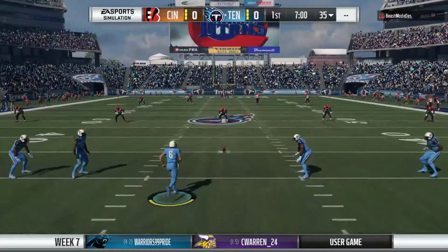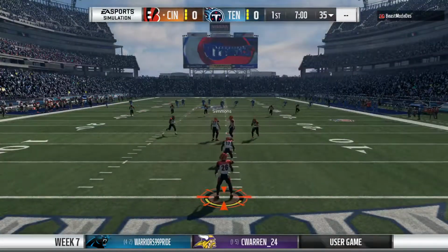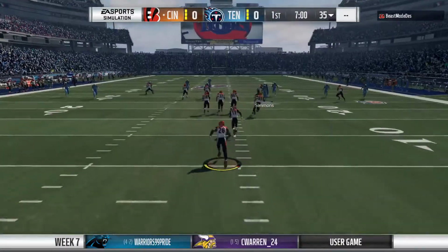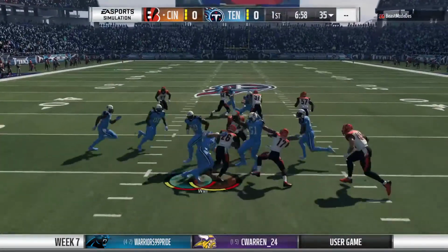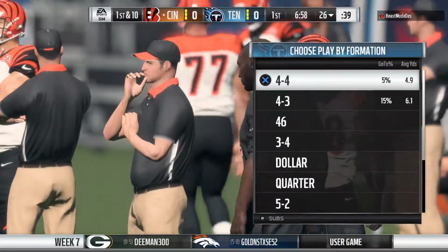Getting toward the halfway point of the NFL season, Week 7 is underway on EA Sports. This will be taken in at the 1. And he'll take this one near the 25, call it the 26-yard line.